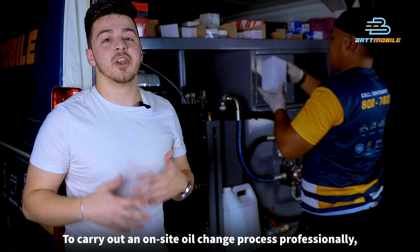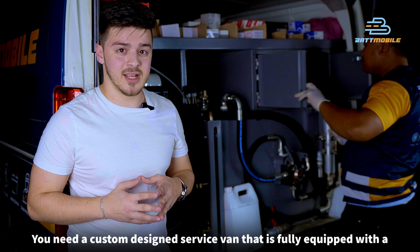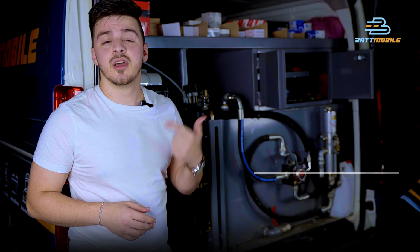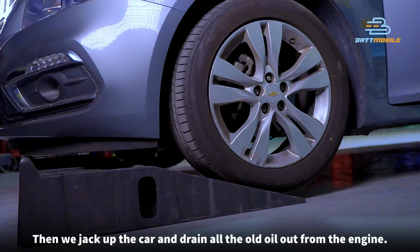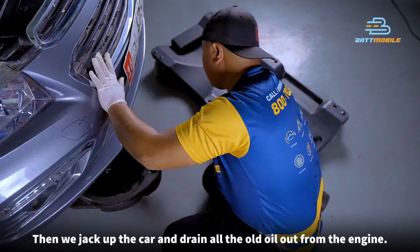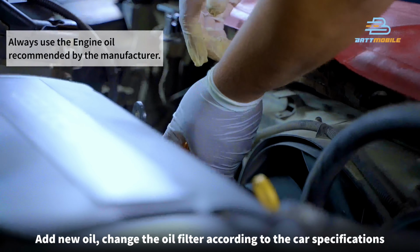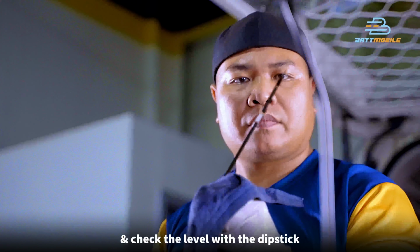To carry out an on-site oil change process professionally, you need a custom designed service van that is fully equipped with a suction machine, air cylinder, and ramp. Then we jack up the car and drain all the old oil out from the engine. Add new oil, change the oil filter according to the car's specifications, and check the level with the dipstick.